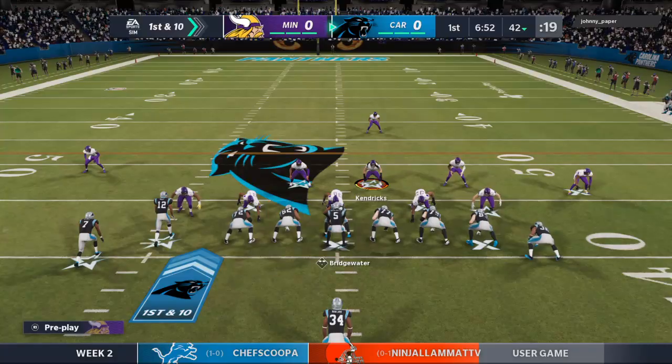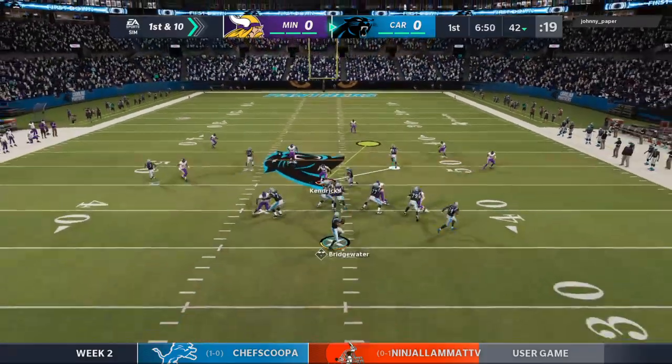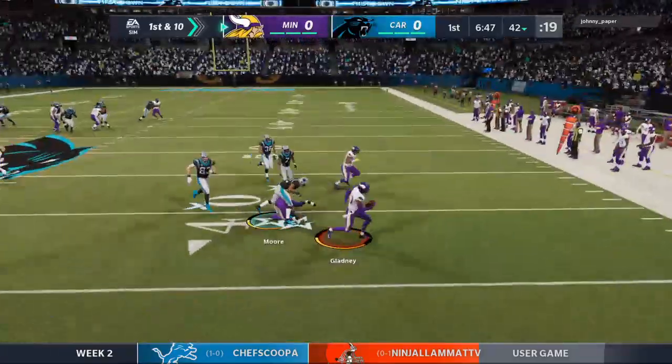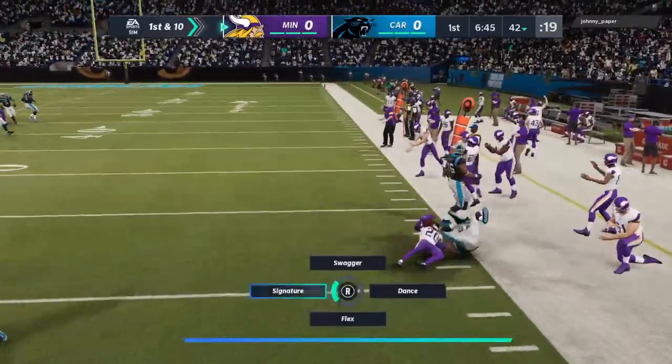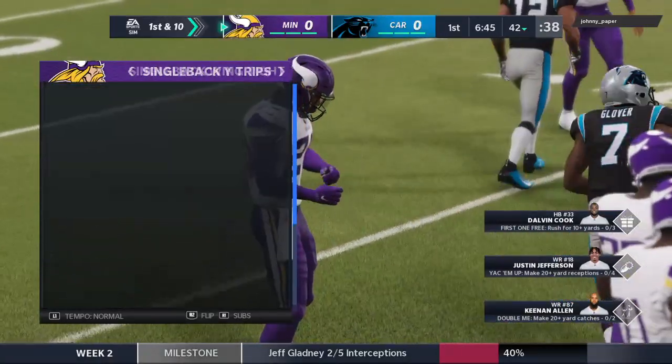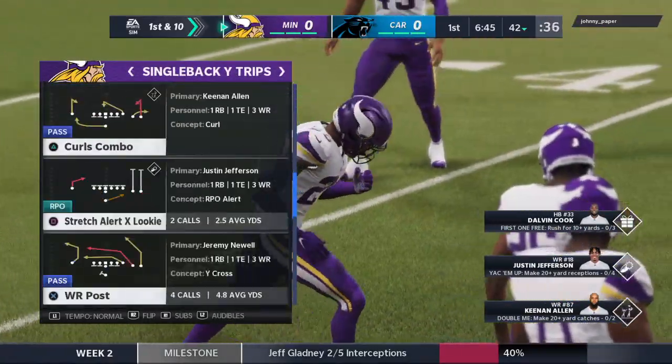A lot of teams against good pass rushing teams, they want to run the screen 10 to 12 times in a game. Now that'll be tipped and intercepted. Picked by Jeff Gladney, and they will take over possession of the football at their 42-yard line.